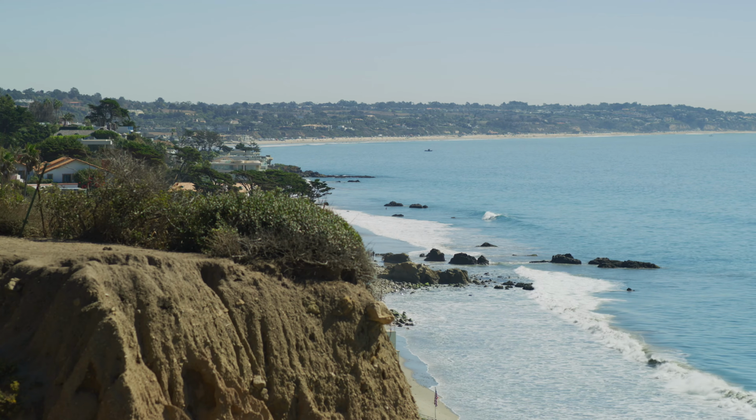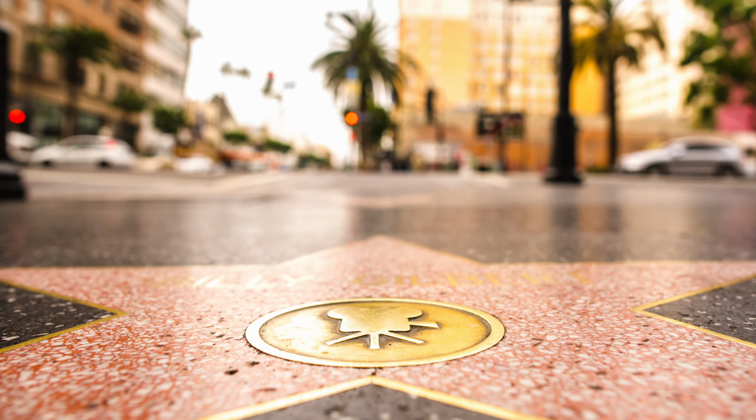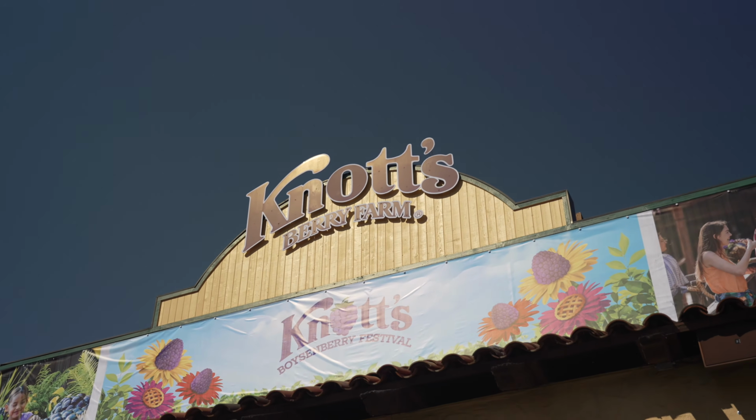So we were looking at it and like, right, where do we want to go? Do we want to go to beaches? You've got Santa Monica Pier. You've got the Hollywood Walk of Fame. You've got Warner Brothers, Disneyland, Universal Studios, Knott's Berry Farm, Legoland, SeaWorld. We just chucked it all in. Hundreds of places. And we're like, right, where does it all land on the map so we can get a rough idea?